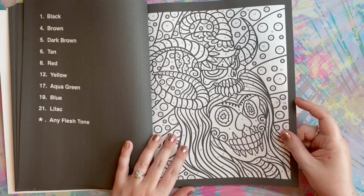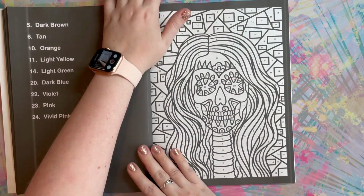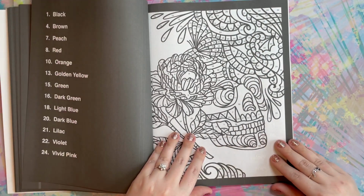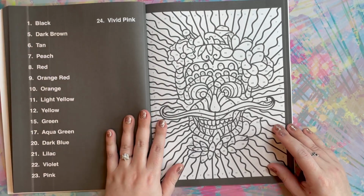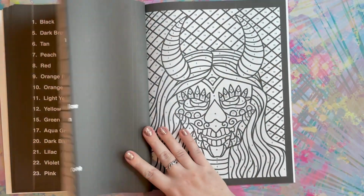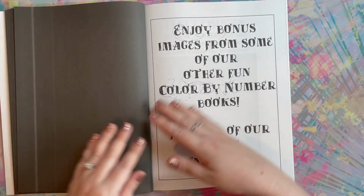Another patterny background one. Same thing here. So these are just really fun, something fun and different and unique. And then this hilarious looking guy with the pattern and the mustache. He's kind of cool. So I think this will be really fun for Halloween too.